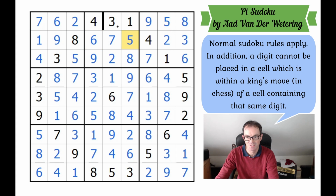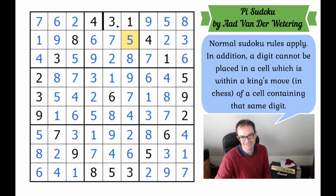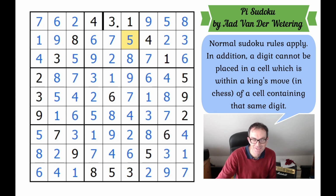That looks good. Yes. What a stunning puzzle. That's ridiculous. Absolutely ridiculous.